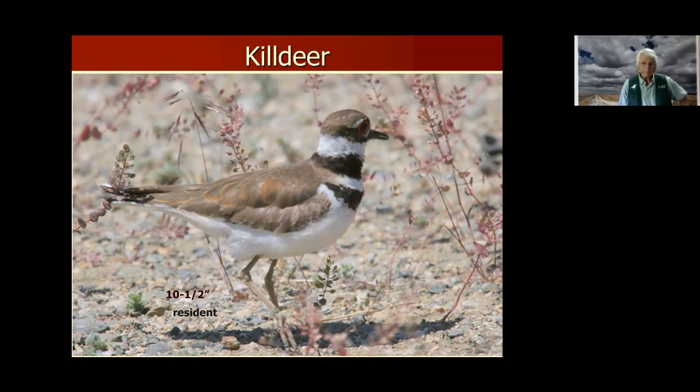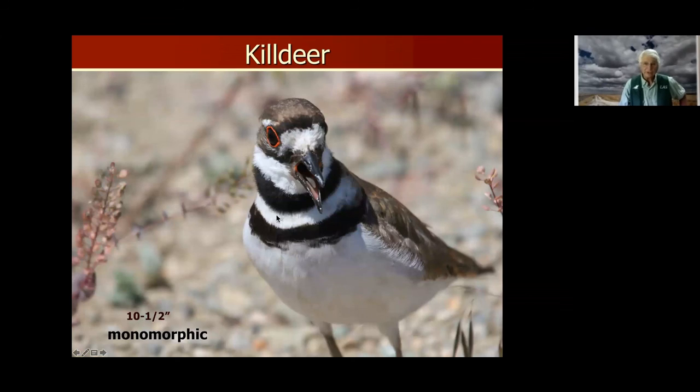This is the killdeer. This is a shorebird, normally found along mudflats and along the sides of streams and so on, about as big as a robin, 10.5 inches. It's a resident bird, easily recognized as all white underneath, long legs because it's a wading bird, so it can wade in the shallow water. A red eye ring, contrasting black and white bands here. You often see books say two black neck bands. Well, this one looks like it's on the breast to me instead of the neck, but there's two definite black bands there.